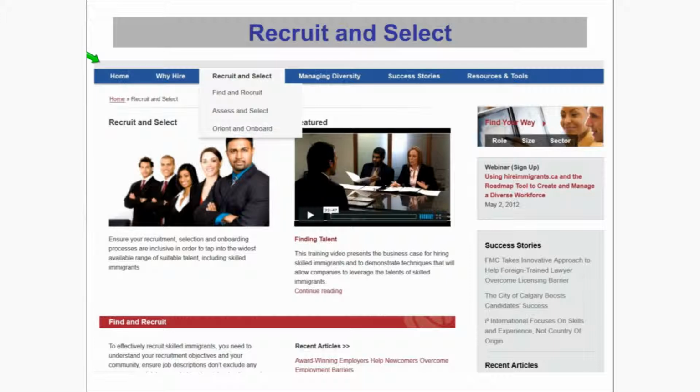So the first one we'll look at is the recruit and select area. So to effectively recruit skilled immigrants, you need to understand your recruitment objectives and your community, and ensure job descriptions don't exclude any qualified candidates. We want to make sure that you're creating bias-free job advertisements and establishing networks within the skilled immigrant talent pool. So to ensure that you haven't inadvertently screened out skilled immigrant candidates, you need the skills to properly screen these resumes, evaluate credentials, and prepare for the interview and make the hiring decision.